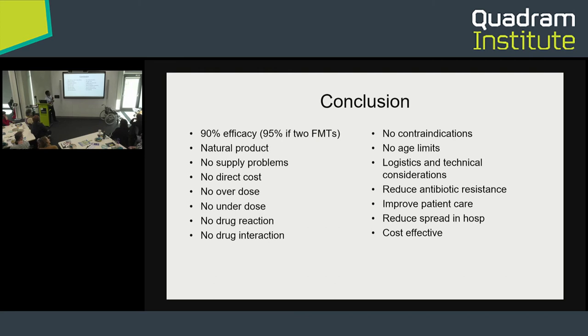I said there is no direct cost, because the colleagues and the scientists who've been supporting the treatment we've been given here, we haven't had to pay them anything, because the NHS doesn't pay blood donors. So why would you pay people who donate feces? I said there is no overdose. So unlike a medication where you might find you've taken too much, there isn't really an overdose for FMT, and there is no underdose either. But we have the standard dose that we use at the present time. And of course, because it's not a medication, there is no drug interaction.